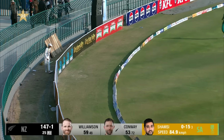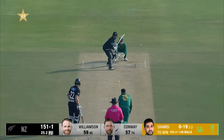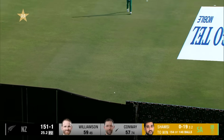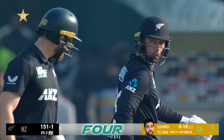Oh, he's launched that. That has been picked up, and another one into the fence. That is lovely. That is superb. As simple as you like, goes on the back foot and punches it to the fence.